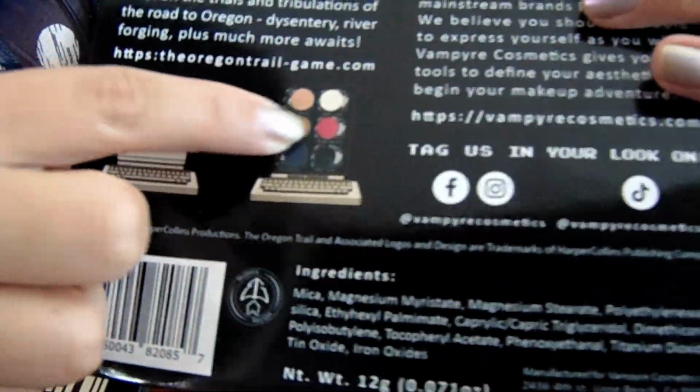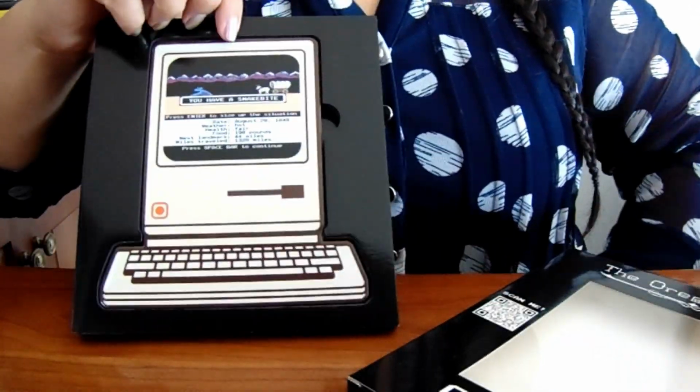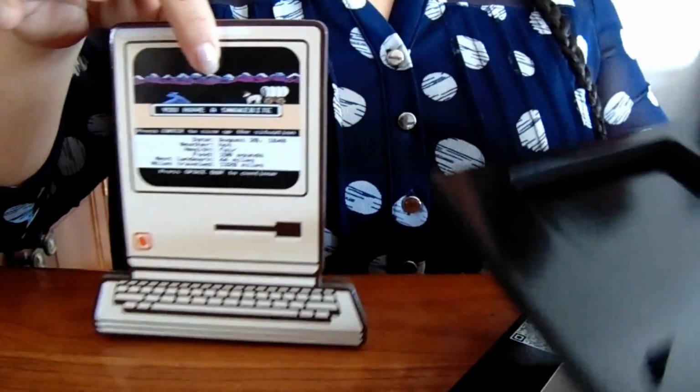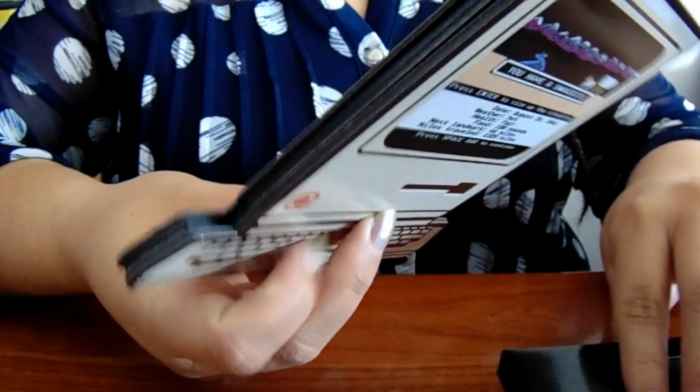But this is again the back, and I just wanted to show you because you can see what the inside of this palette is supposed to look like. There's a picture there, and it comes nicely packaged in there. And you got this little hole in here, so you can pull it out. So we have pulled it out, and here is the back, and I believe the back looks exactly the same for each one of these.